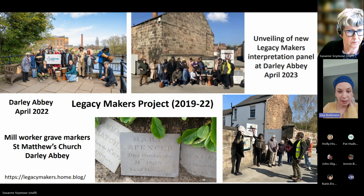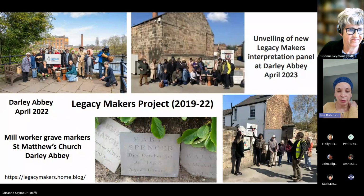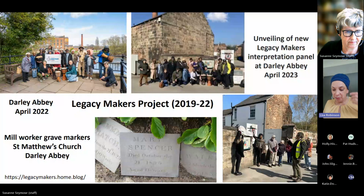Last year, in 2023, after designing an information board, the Legacy Makers launched or helped launch the information board at Darley Abbey Mill Village. So it's one of many interpretation boards, which is part of the Derwent Valley Mills World Heritage Site path, the wayfinding scheme, which the Global Cotton Connections project fed into more widely.